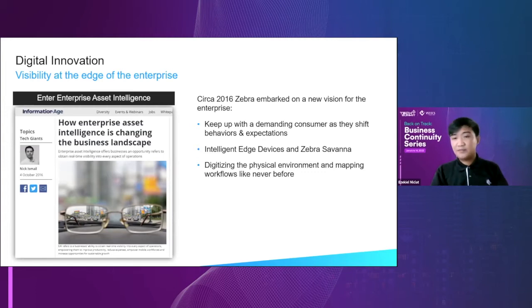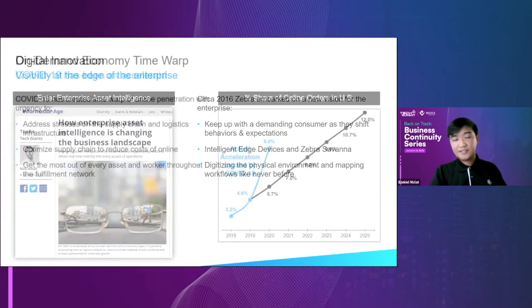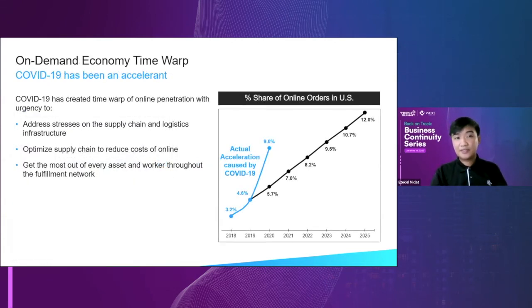In order to help companies meet these demands, it became apparent that they would need greater visibility into the edge of their operations, particularly where data is created, which is where our frontline workers work. Fueled by our legacy of purpose-built devices, we created a best-in-class suite of intelligent edge devices supported by our IT platform, our Savanna cloud platform, enabling our customers to make this innovation possible.